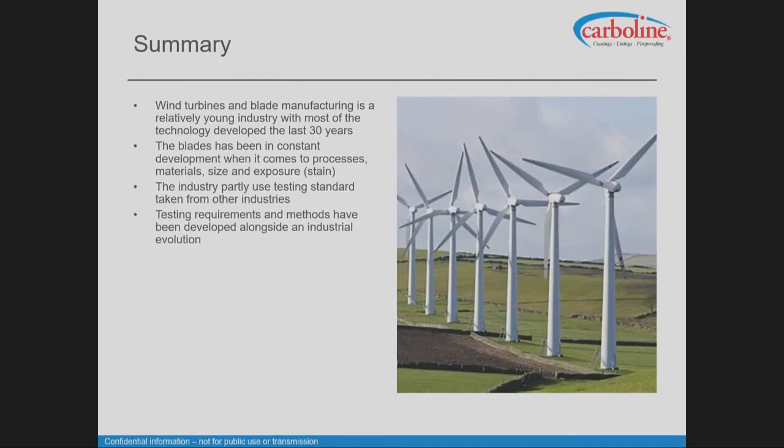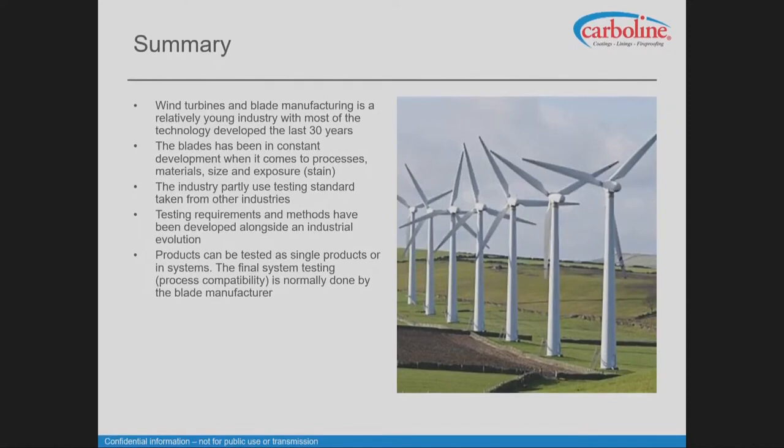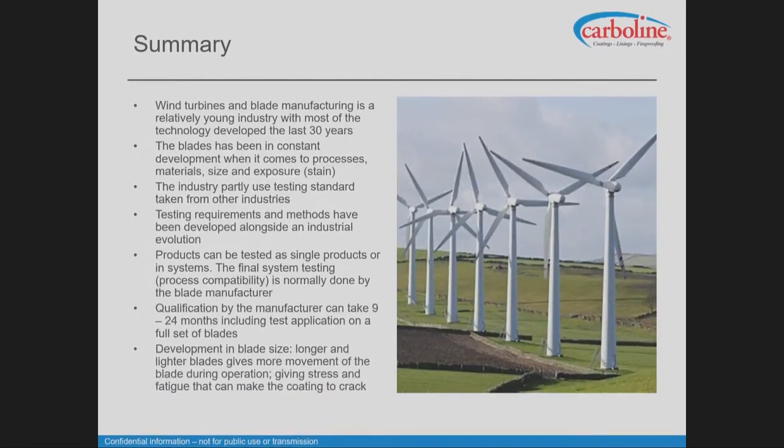Material is in development. For a coating manufacturer, it's a little bit problematic that we do not have, call it, a standard, that we are not working on the same standards. It's not like in the steel industry. And it needs to be developed. We have a tendency to look at single products instead of systems, and systems take more time. The blade manufacturer today wants to have several products or a system from one supplier instead of buying the primer from one and the top coat from another. And the qualification for a product or a system can take 9 to 24 months if you are lucky. I think that's it.